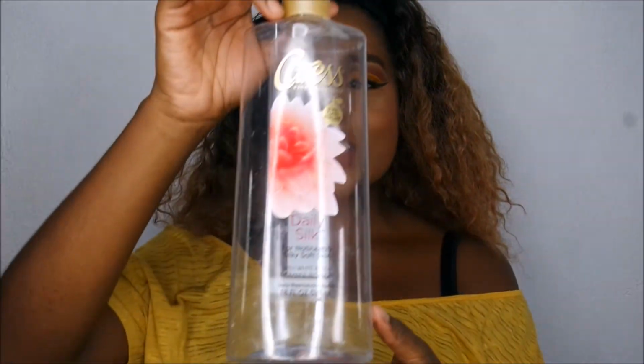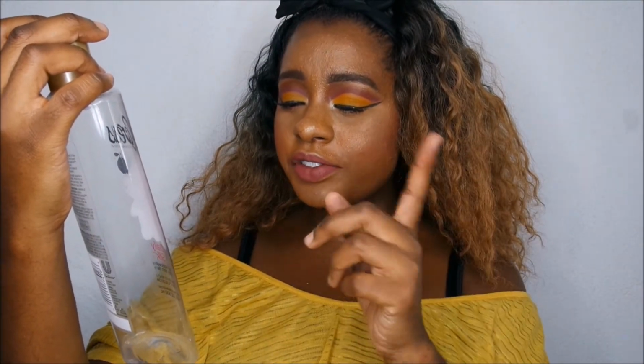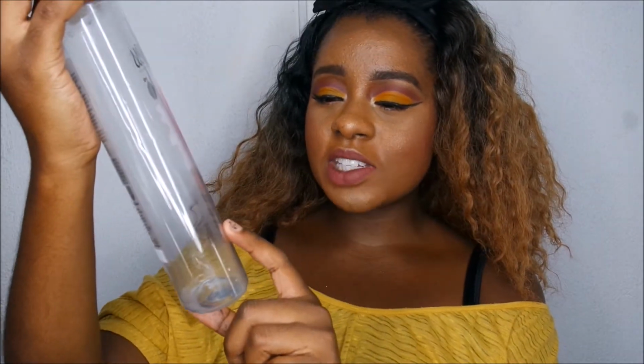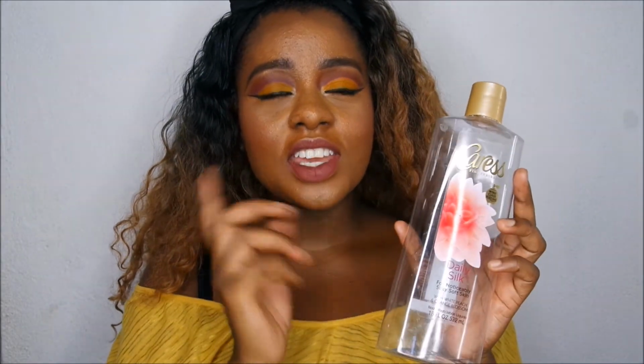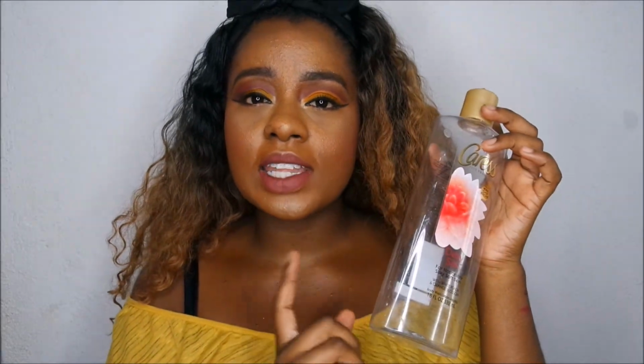What I have to talk about is the Caress Daily Silk body wash from Zara, but this one is with white peach and orange blossom. How I learned about this one, I saw the Ram Twins, Kendra and Kelsey, on their YouTube channel. They actually talked about this in one of their videos. I don't remember the exact name of that video, but yeah, they're always recommending products to us young girls. So I heard them talking about this one, but it's not the same scent that they had.